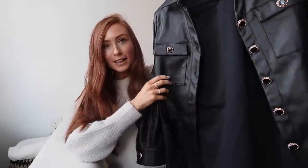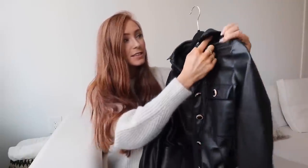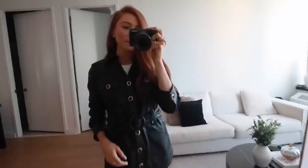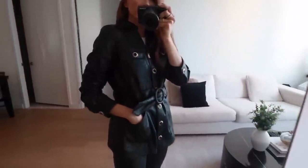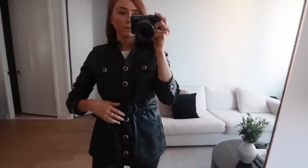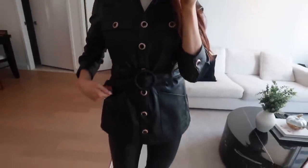And then the next one, I think you're really going to love this one as well. So let me push back a little bit, hopefully you can see. So this is what it is. It kind of looks like a shirt from the offset, but you'll see this on me now as well, and it's like a faux leather shorter style shirt jacket, I would call it, and then it has a belt around the middle, and then also these stunning buttons. These look vintage kind of style to me, which I love. They're like a black and a gold, and then it ties in the middle here.